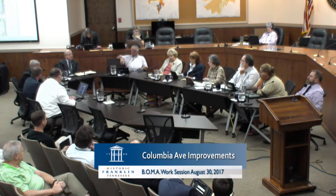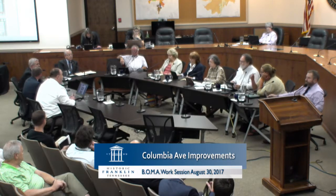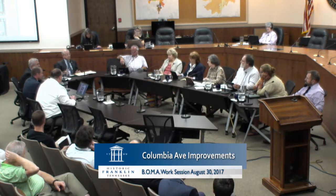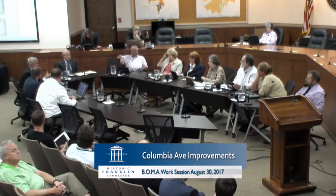Y'all look tired. What are next steps, just so the audience knows? Well, the next step, based on what we've been instructed, is that they can't move any further until we give them a decision on what the basic design is. Is it five lane with limited modified access, as you said, or is it roundabout? So we have to give them the direction. Right, so what other information do you need? We can put it on the next meeting if you'd like.